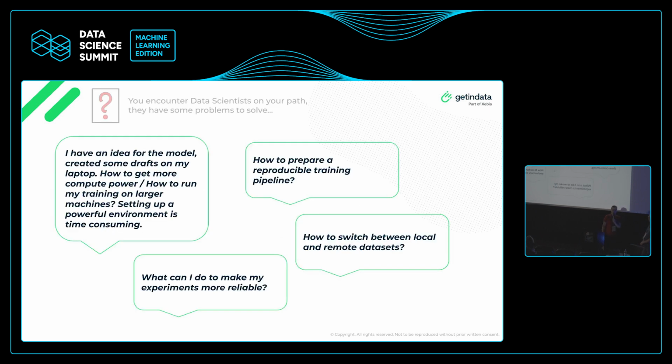So what we usually hear from data scientists is that they want to quickly be able to spin up some environment to test their ideas. They want to create reproducible training pipelines. They want to be able to make the experiments reliable. And also they would like to be able to easily switch from the local environments and local data to much larger data sets that are usually stored in the cloud.